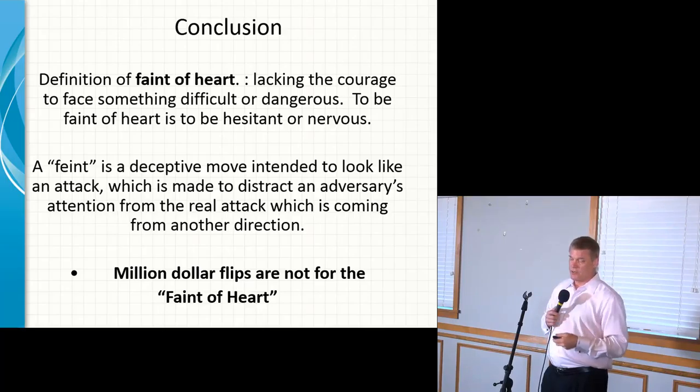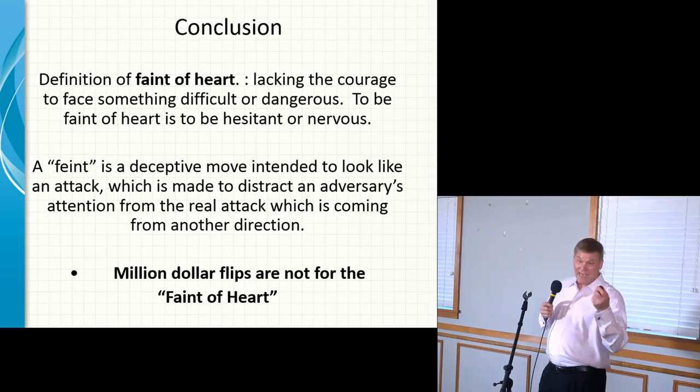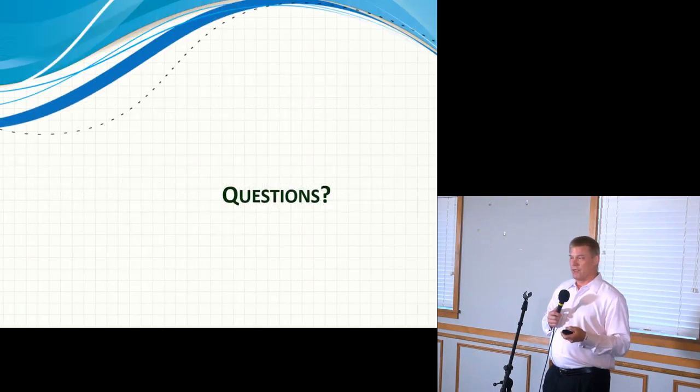And just for kicks, I also looked up, I wasn't sure how to properly do faint of heart. I wasn't sure if it was F-E-I-N-T or F-A-I-N-T. Ironically, the definition of the other feint is a deceptive move intended to look like an attack, which is made to distract an adversary's attention from the real attack, which is coming from another direction. I call that your contractor. So to me, it should be F-E-I-N-T of heart. So again, we say the million-dollar houses, if you're going to get into this, it's not for the faint of heart.